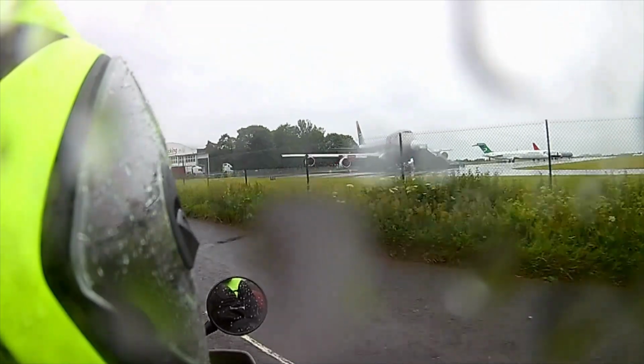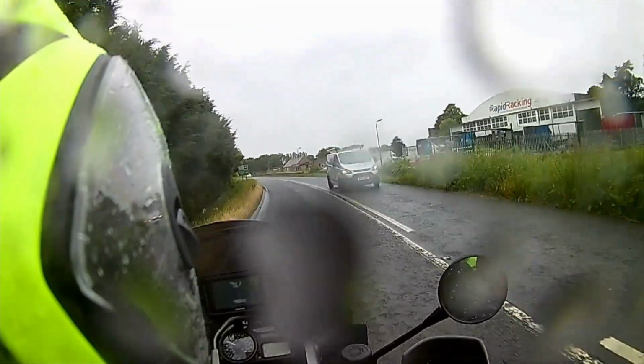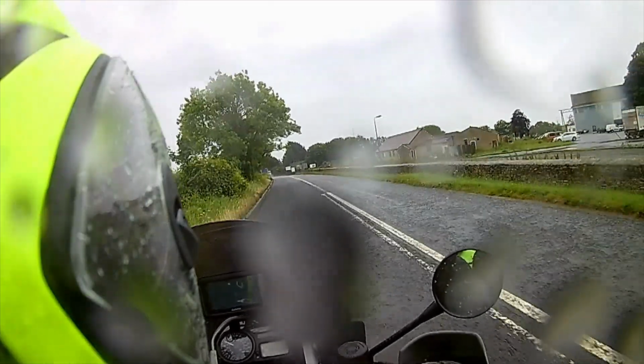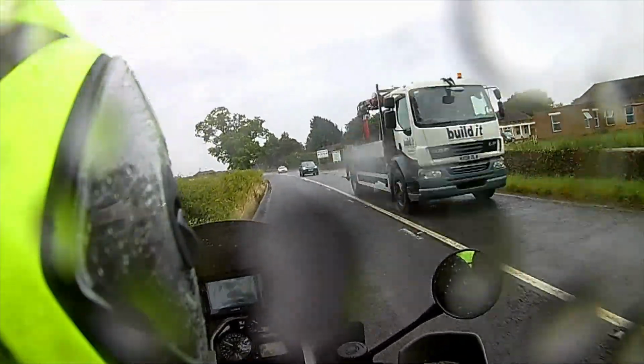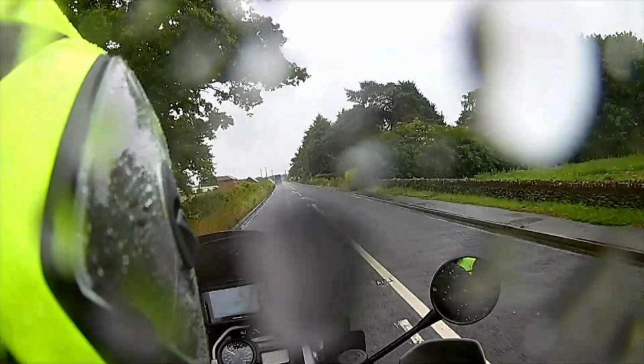Just passing Kemble Airfield, also known as Cotswold Airport. Formerly Royal Air Force Kemble, the Red Arrows were based here until 1983. Currently, it's used for the storage and recycling of retired airliners, as well as various flying schools and clubs.